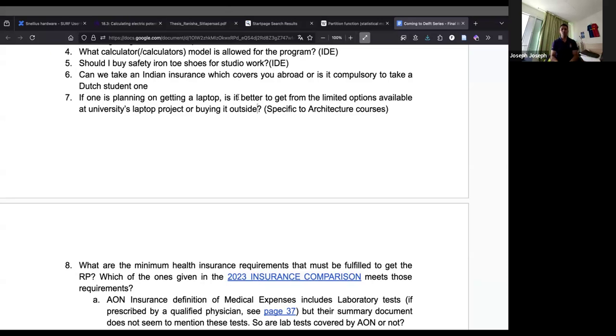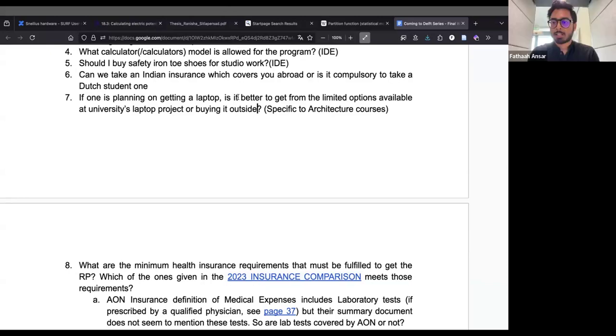There's a lot of research that you'll have to do on your own. But specific to architecture, I can't speak for it, so you should reach out to somebody who is doing their architecture course here. The one point I can understand, because I was also comparing laptops from the laptop project, is that they have Quadro GPUs, NVIDIA Quadro. I think that is the only place you can get it, because you can't really buy a professional GPU from the consumer market. That is maybe the only difference between buying it from the laptop project.